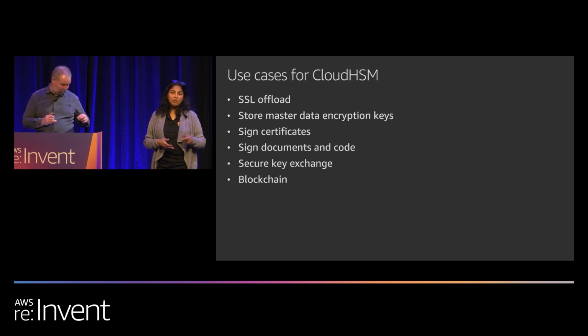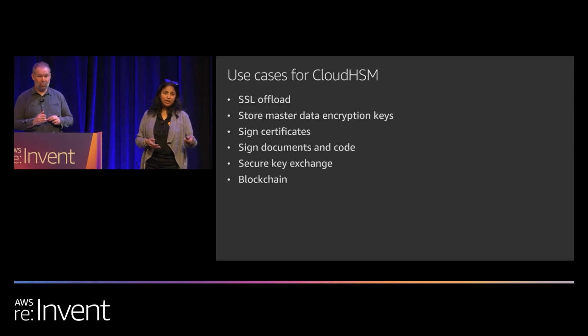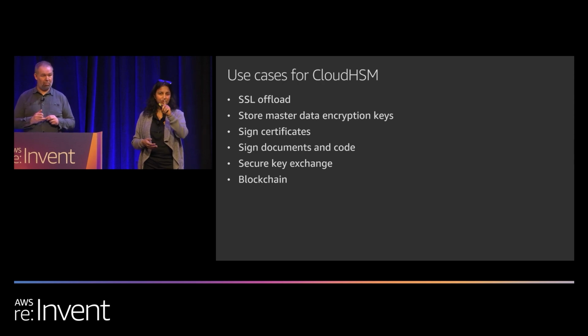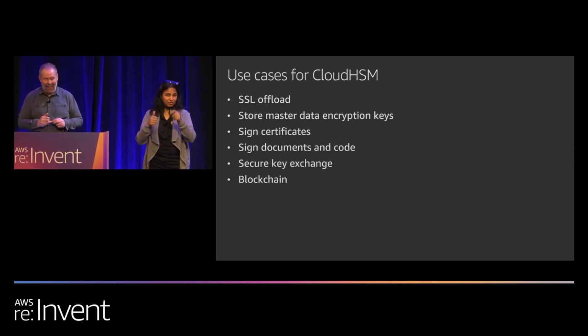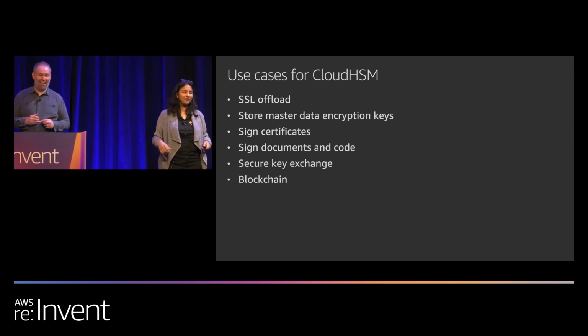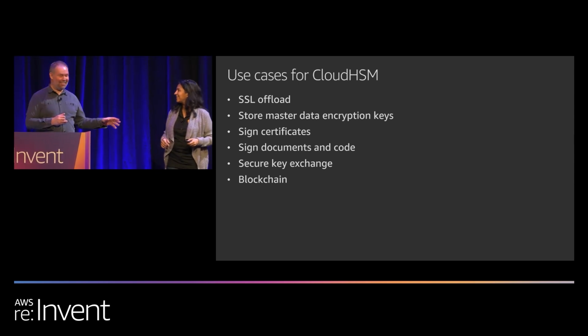Yes, so Gemalto has declared end of life for the Luna 5s that were in the first generation. And I think I know which company you're with. We've actually signed an extension with you, so you should be fine. Yeah, you'll be fine. We're watching out for you. How's that for personal service? Yeah, you know.